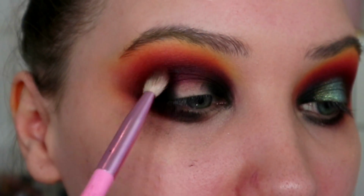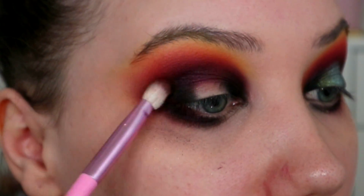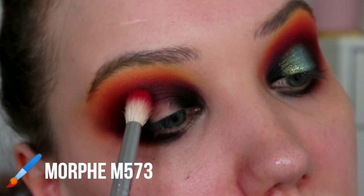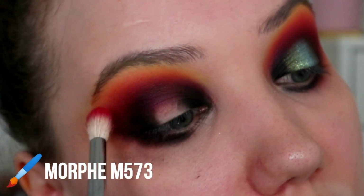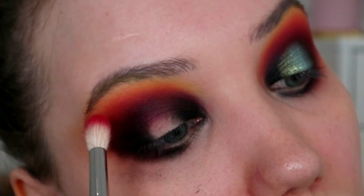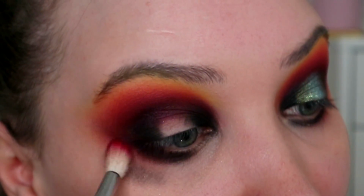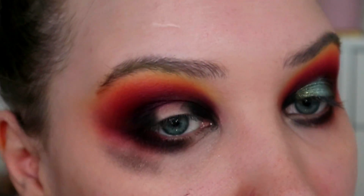We are going to be putting black on our very inner corner, so I'm not worried about this getting a wee bit messy as well. And then I'll just go back in with 21, that lovely raspberry, and just hit the edges of that purple. Quite a messy look to do, but I don't know, it just works.